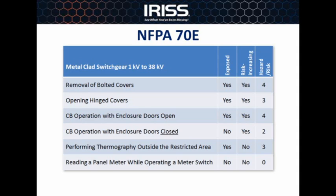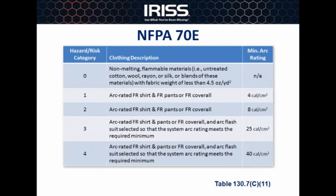Most plants I'm involved with, especially with electrical safety, set a minimum level of dress out for an engineer in his normal working day of Type 2 or Class 2 PPE. You can see there that would mean a flame retardant shirt and pants or coverall that will resist 8 cal per centimetre squared. So these are the PPE levels from 0 to 4.